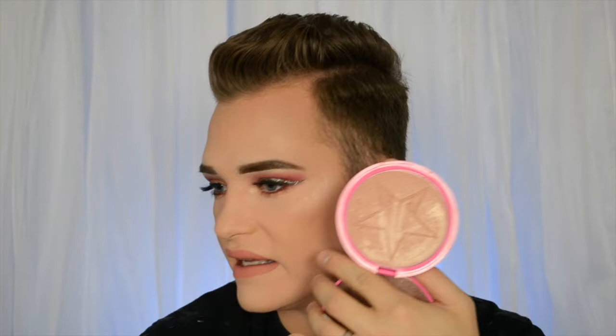The first one I ever bought is Ice Cold. This is the first one I ever owned from Jeffree Star Cosmetics, and she has been through it. She looks like she just went through a blender, but that's all right because it's so pretty. I get so many compliments every time I'm wearing the highlighters. You're doing something right because everyone likes it. And then the last one that I really love is Peach Goddess, which also has been through the wringer, but this one is obviously peachy, and it's very pretty.